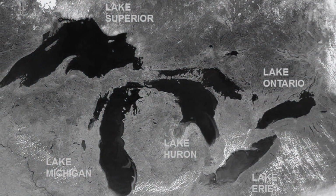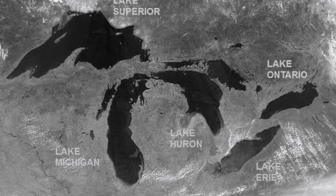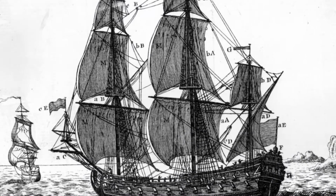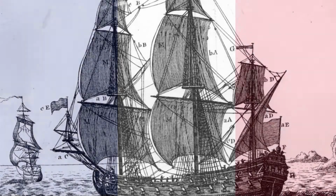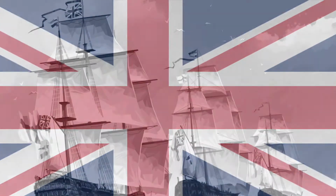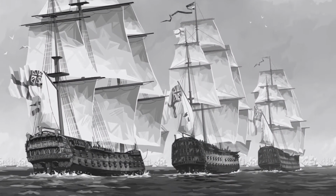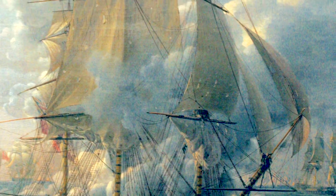For the next 50 years, only a few vessels were built for the Great Lakes. The next documented vessel on the Great Lakes was built in 1734 by a French sailor. In 1763, the French lost control of the Great Lakes, and Great Britain gained control. From 1764 to 1815, nearly every vessel on the Great Lakes was built for the British Royal Navy.